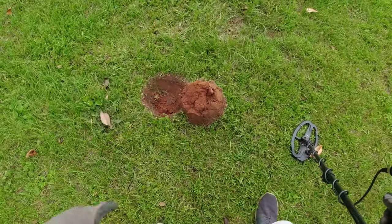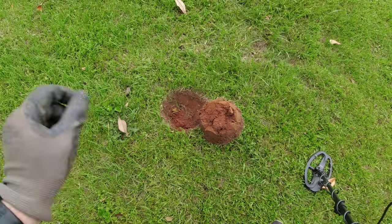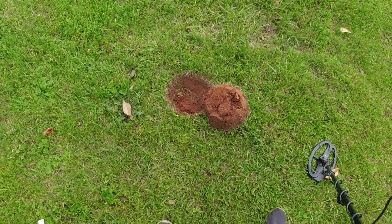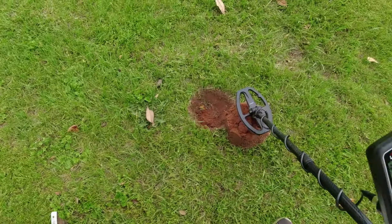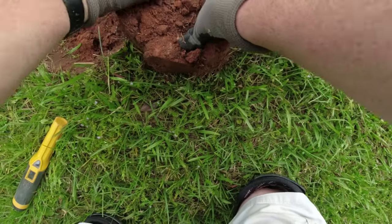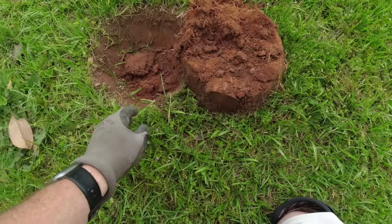But I got a 44 right here. It was showing 44, 43, 51, but it was giving me a depth of about 6 inches. And then it was giving me a reading there. But it's in the plug. This is the area where I found that barber dime a couple years ago with the Simplex, and it was about 6 inches down too.